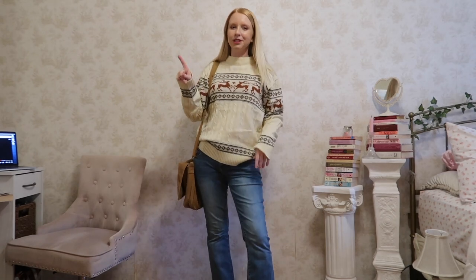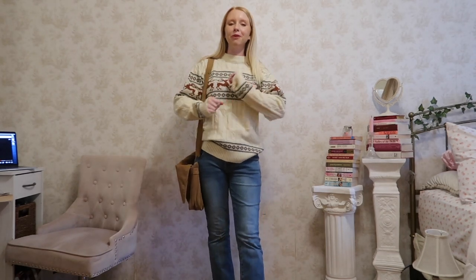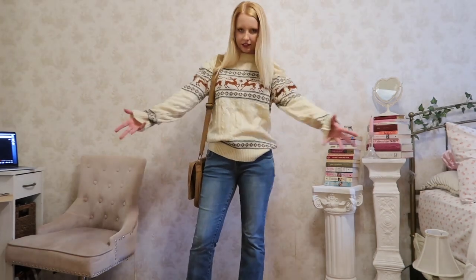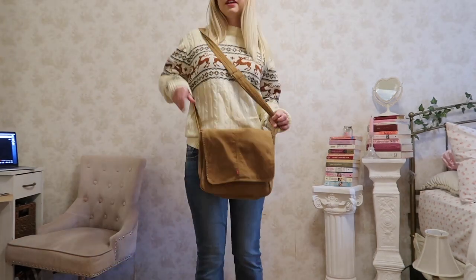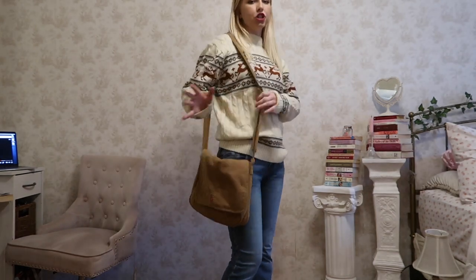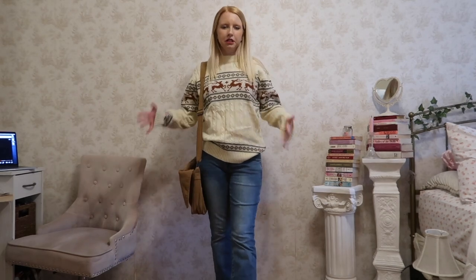I am going to Massachusetts in the fall time, so I'll definitely be able to wear it there, and I'm really excited for that. But I'm wearing the same jeans that I had on in the last outfit, and then I paired this casual corduroy bag. I feel like she wears bags like this when she goes to Yale, not really so much in high school.